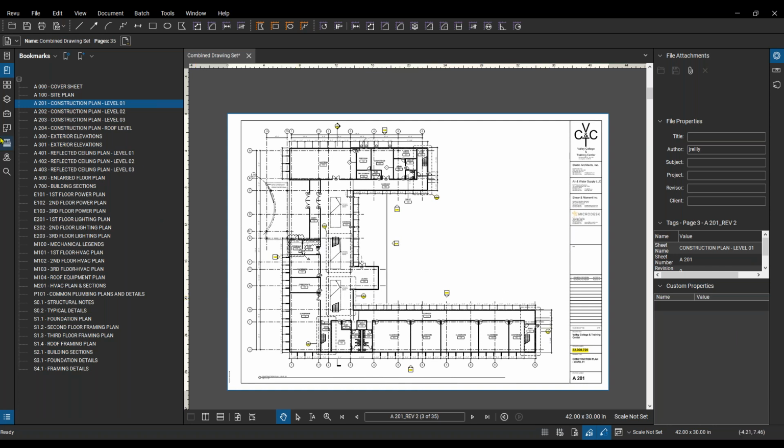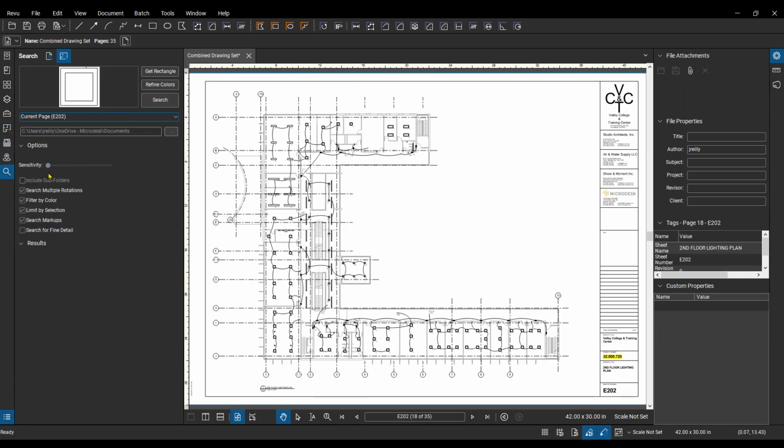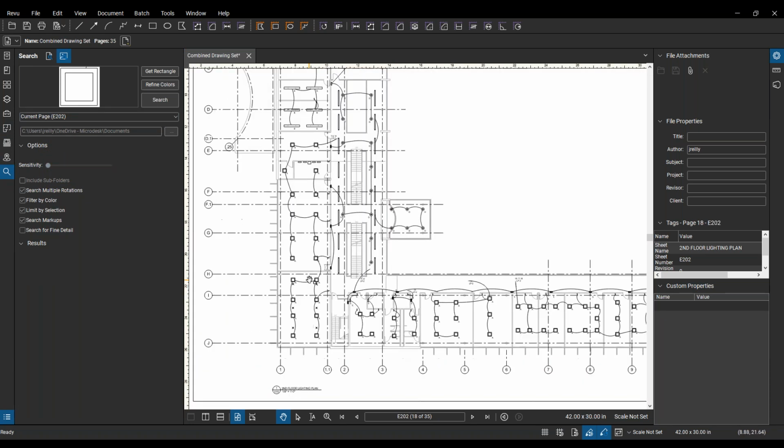Great. All right, so jumping back to our visual search here. Where was I? It's on E202. Okay, and we're going to go to our search. I'm going to keep my sensitivity all the way down. And I have a couple of other options here. I do want to search for rotations, for example.